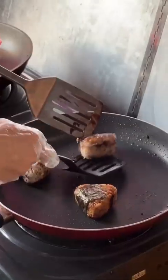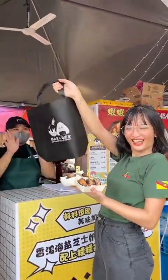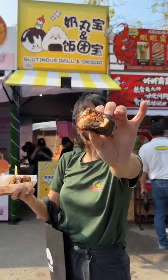The 3 stalls you have to try in Kuching Fest. First one is stall 222A, and their must-try item is their onigiri, aka rice balls. I give it an 8.5 out of 10 because it was so good. Just look at the summer feeling, oh my god.